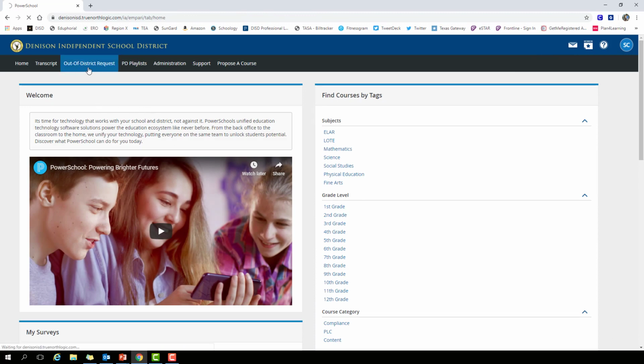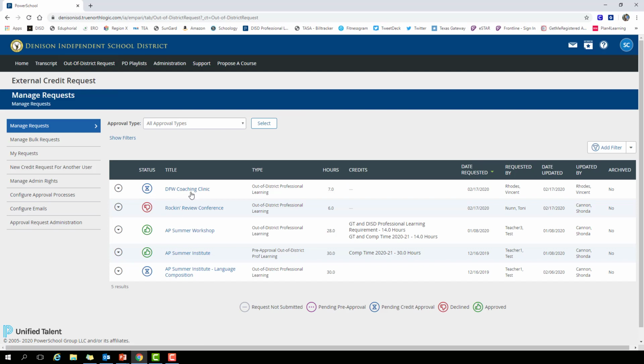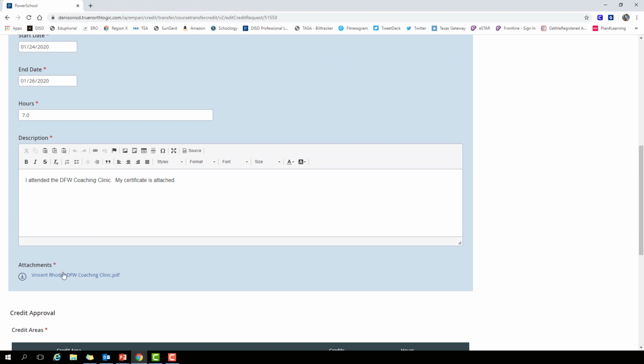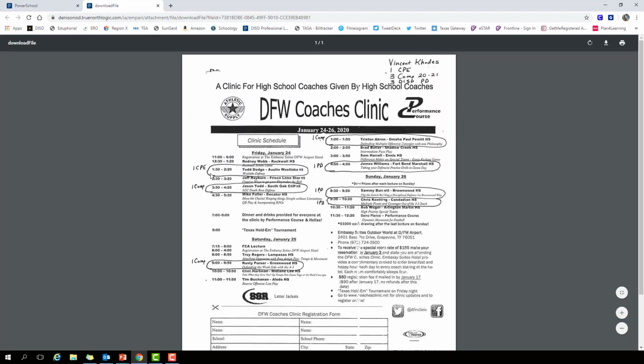And again, I'm going back to those out-of-district requests. I see I've got a new request here. I can view that. I can see that he attended that. I can open his certificate, check to see that he filled everything out correctly. Notice that he did a really good job keeping track of what was on school time, what was off contract time. He knew exactly how many hours he wanted to request for comp, and then he wanted the other hours for his local Denison ISD professional development requirement.